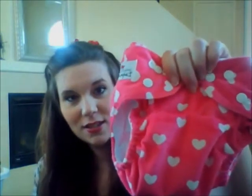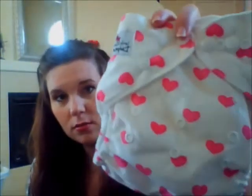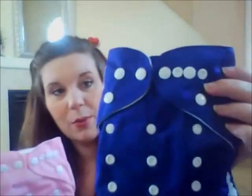So, I'll show you what I got. This one, and this one's like a, you know, minky whatever. I think it's kind of dumb that they're called minky. I don't really understand why they're called that. But oh well. And then this one is as well, and so is this one. And these two are just regular, diapery feeling, just a pink one and a purple one. This one looks kind of blue in the camera, but it's like a grape purple. So I got those, and they're so cute. Oh my gosh, I love them.